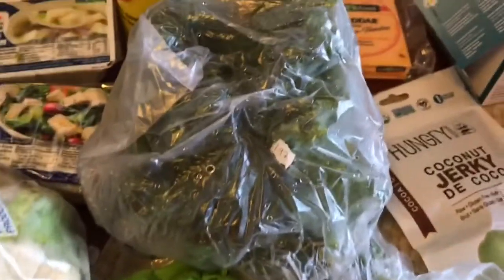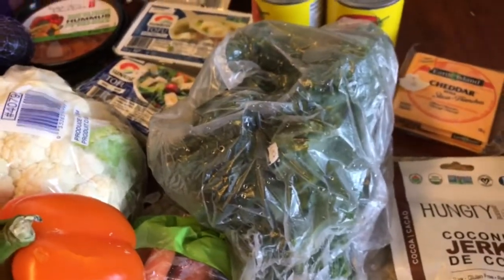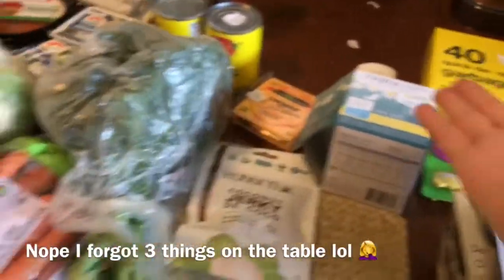So here is a, what is this? This is kale. It's for $1.97, so that's not too bad. Kale does go bad kind of quickly, so you have to use it up pretty quick. I find that happens with greens. And yeah, I think that was my entire haul.